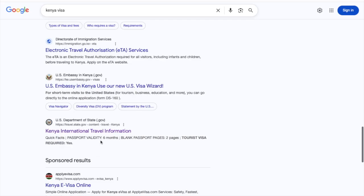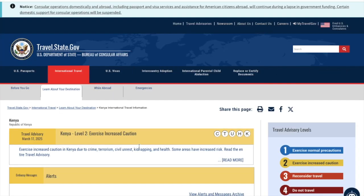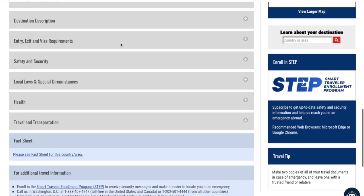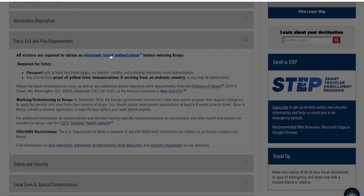When we needed visas for Kenya and Tanzania, a Google search brought up a lot of real-sounding websites, and I'm not sure if these are scams or just brokerage companies that fill out a form for you for a fee, but it's best to go straight for the source.